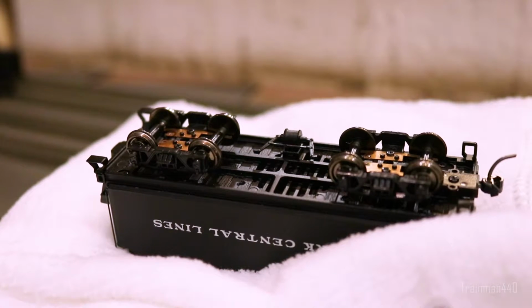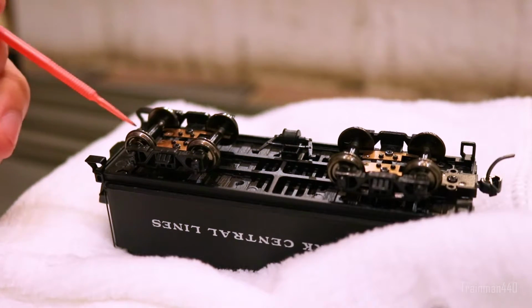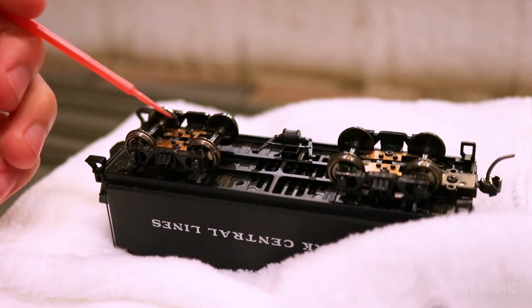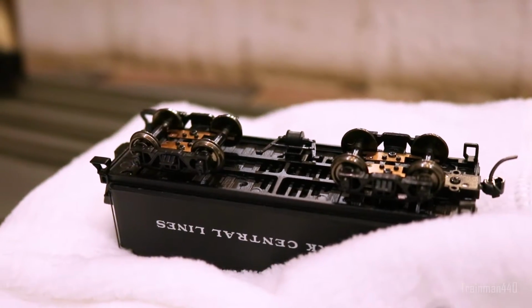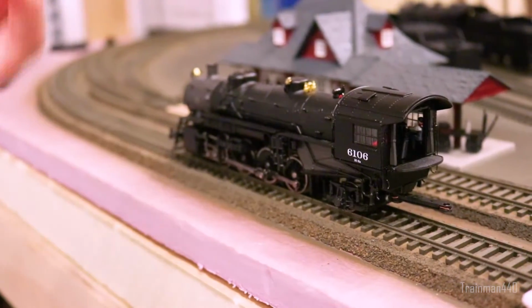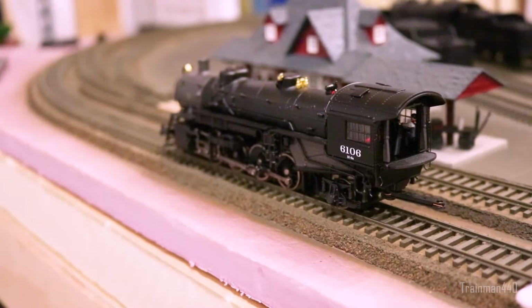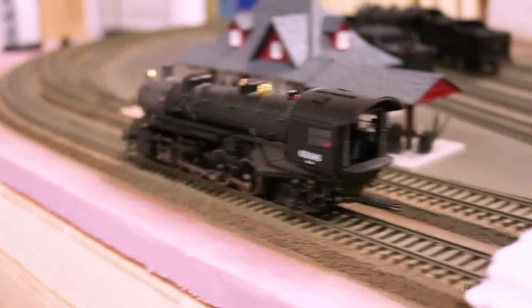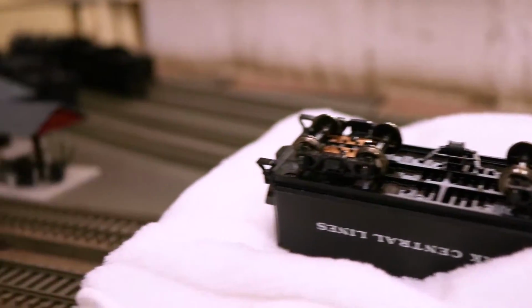Looking at the bottom of the tender, you'll see that there is a speaker grill for the sound to come out. All 8 wheels are powered actually, with 2 separate contacts per truck, as well as the 4 driver wheels, so 4 on each side, so a total of 8. So in total, engine and tender, you get 16 contacts to the track, which is very, very nice. And yeah, I think that's pretty much the tender. Also a little bit of brake detail.